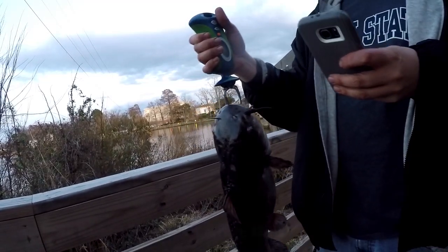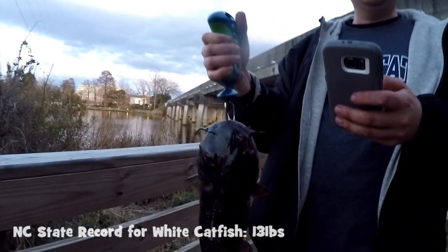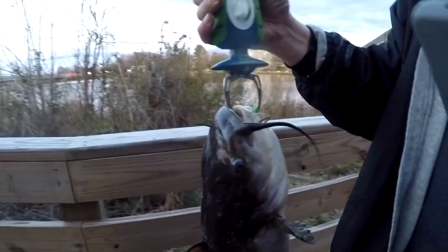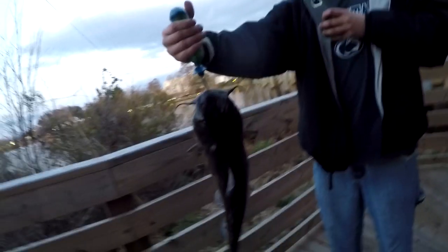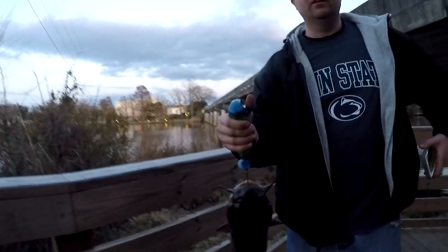What is the state record here for the white catfish in North Carolina? Oh, no, it's gotta be bigger than this. Take a photo? Oh, dude, absolutely. Dude, a 5 pounder white catfish. This is the biggest white catfish that I've ever seen, man. You know, bullheads, they don't get that big. And don't forget, white catfish is native to the United States, so that's one of the native bullheads that we actually have here. Woo! Yeah, take a photo, absolutely.